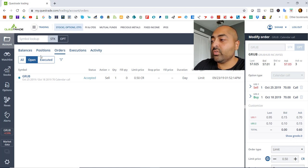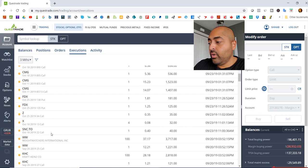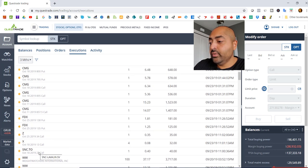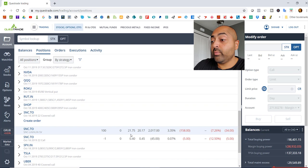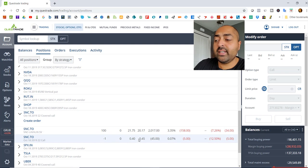So probably not going to do this trade. And now in my margin account, SNC, the stock that I bought at 21.75, I collected $40 on that by selling a call option at a 22 strike. This is the third month that I sell a call option, and a decent premium as well. Even when it was trading at 16, I was still able to collect $25 from it. Now it's trading at 20 and I collected $45 at a 22 strike.